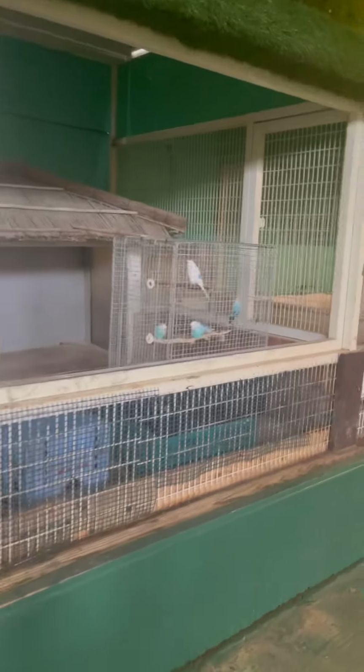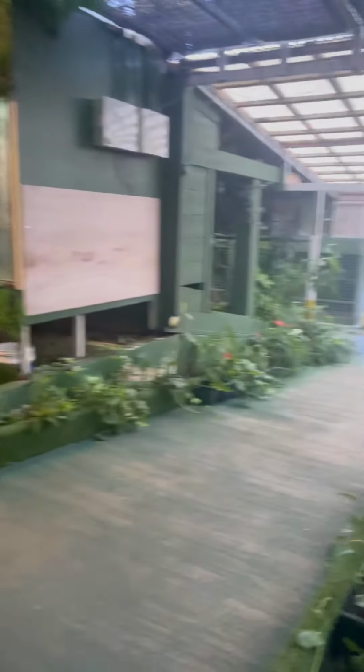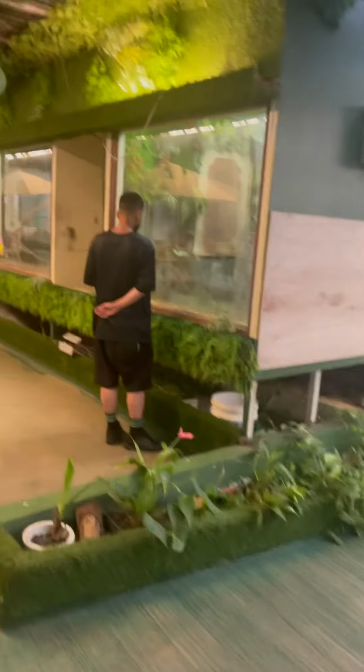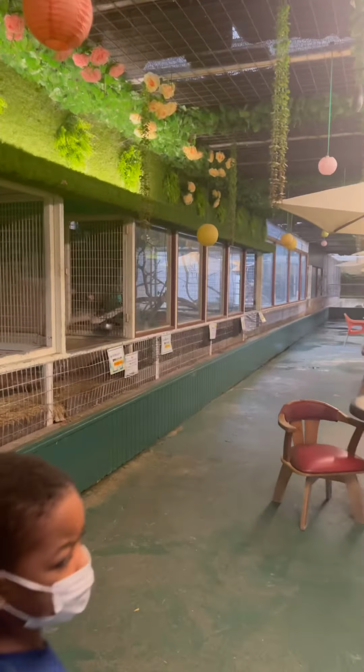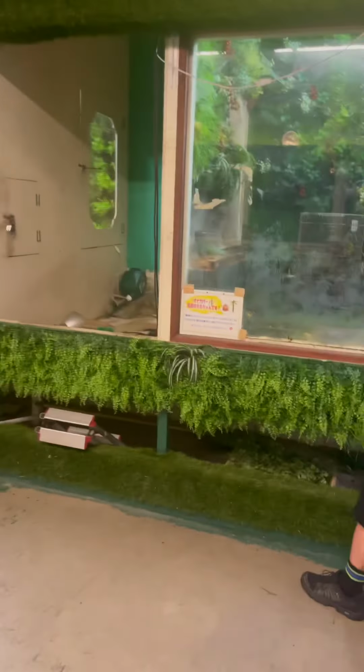There are cages. Birds. Cover your mouth. There's some more birds over there. Let's look at these birds first. Can we see a lizard? Want to see a lizard? That's a monkey right here. Want to see the monkey?